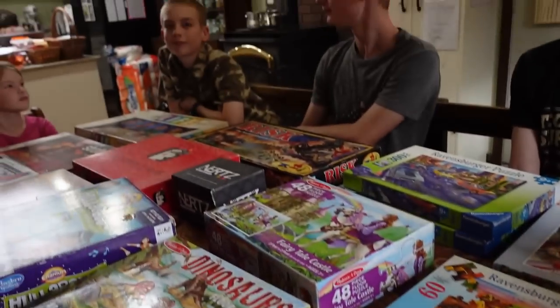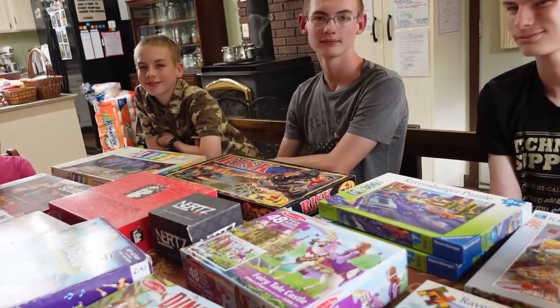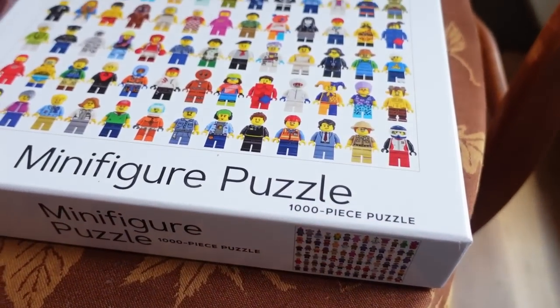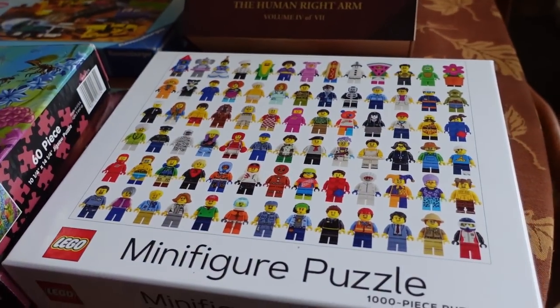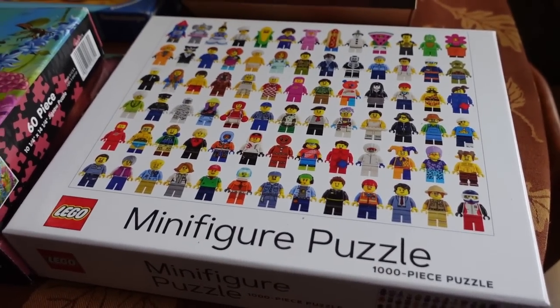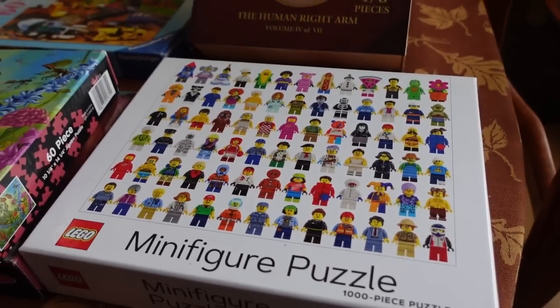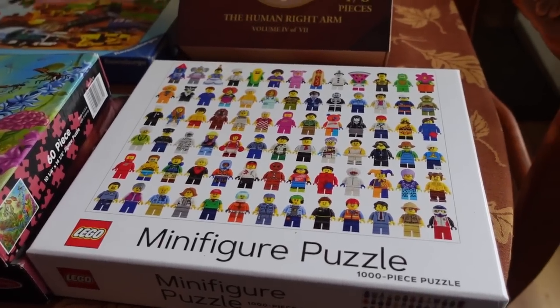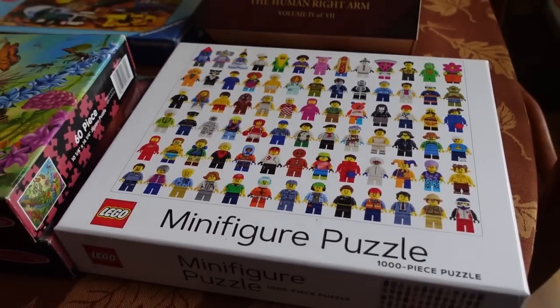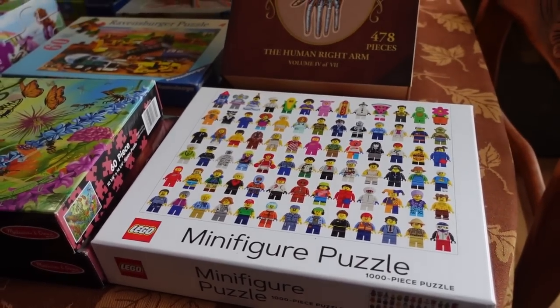David, this was one of David's gifts just recently, wasn't it? His Lego minifigure puzzle. This is a 1,000-piece puzzle, but David loves Lego so much that this was the perfect gift for him. So if you have a Lego lover that you're buying things for, but they have a tremendous amount of actual Legos, this could be an option to still fill that Lego need.